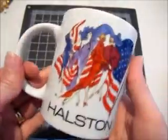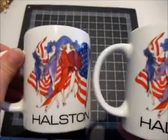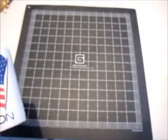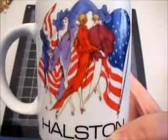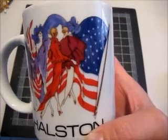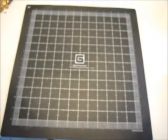I always do pretty well with coffee mugs, so I found 2 of these. I just have to clean them up a little bit. But they're from, I think, like 1980. Halston. So it has the fashion thing going for it, the patriotic thing going for it, so hopefully those will sell eventually.